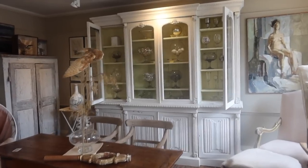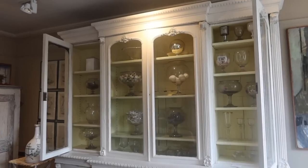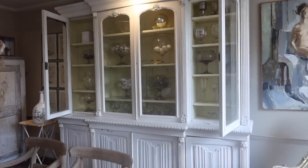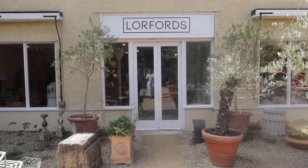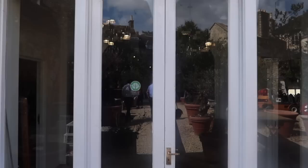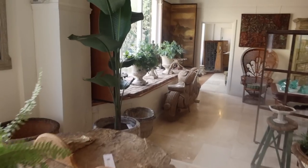Look at this incredible piece. This is absolutely beautiful. Gosh, I'd love to have this in the barn. Oh, I just don't know whether we've got the height, but that is truly such an incredible piece. So this is a very famous antique store, and the gentleman is called Toby Lawford, and they have Lawfords, and they have some incredible airport hangers, but this is his store in Tetbury.